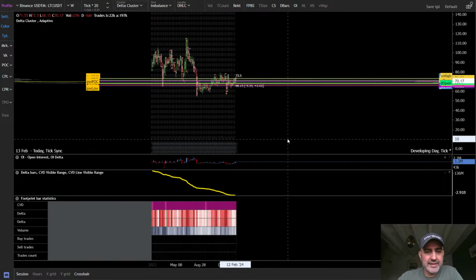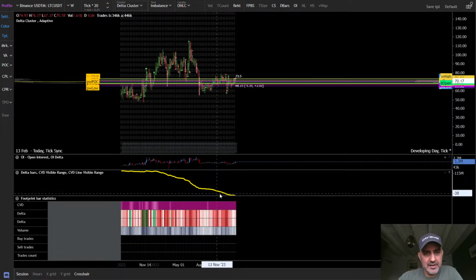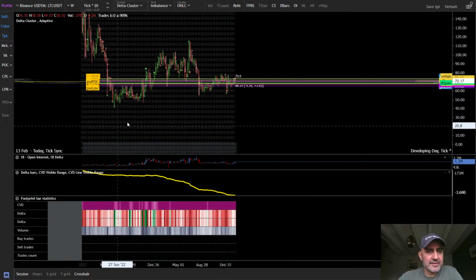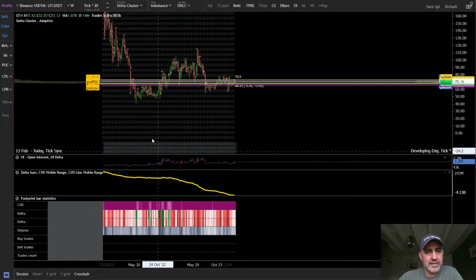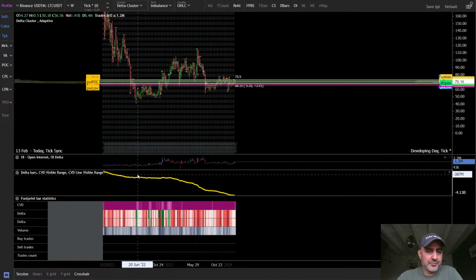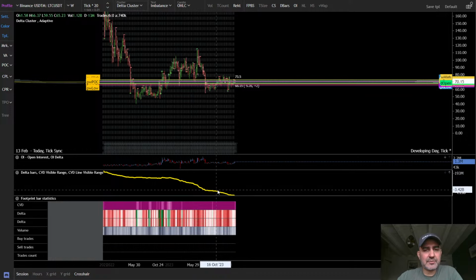The reason I can tell you that there's a lot of shorting is because if you just look at the CVD, it's going down like crazy, and the price isn't. The price is making higher lows, and the CVD is making lower lows. This is the higher time frame. This is the weekly time frame. So what's happening is that shorts or selling is being absorbed. There's massive absorption of selling.